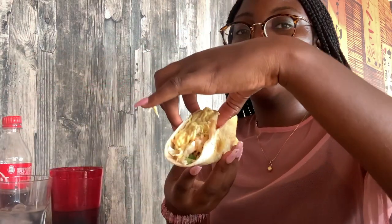Okay, so the next thing I tried was the chicken taco. This was my first time trying taco, so I don't know how it was supposed to taste or how it was supposed to come, but it was good.